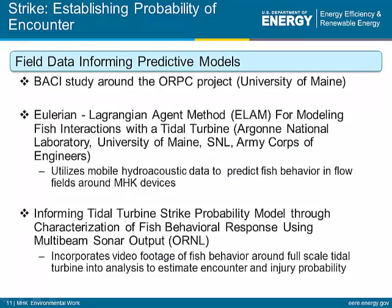We're also working to help support the gathering of field data and the development of predictive models. Gail spoke about the Bakke work, the excellent work that she's doing there to both collect data and then use that data to inform a probability of encounter model. And then Beth just mentioned the ELAM modeling work that Gail and a suite of other researchers are also working on, that uses hydrodynamic cues as the predicting variable for changes in fish behavior around marine hydrokinetic devices. And the data from Gail's research will be used to validate that model. And then finally, Oak Ridge National Laboratory is using data around the Verdant's East River project to both look at fish behavior and also to inform predictive models.